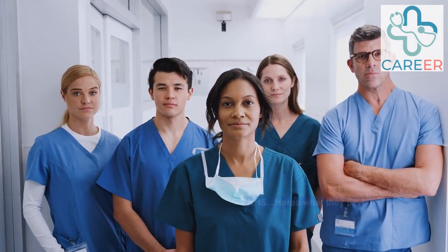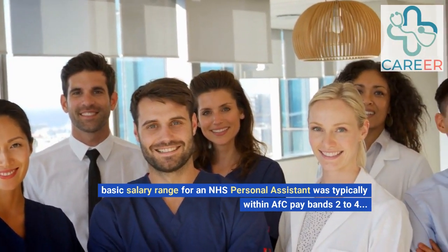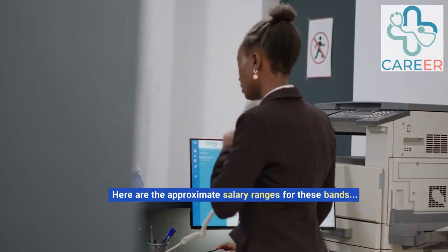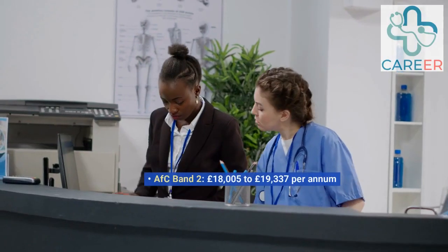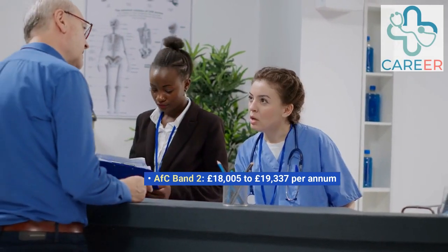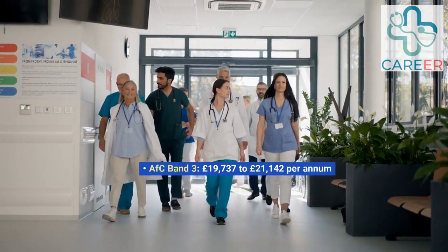Here's what they pay. The basic salary range for an NHS personal assistant was typically within AFC pay bands 2 to 4. Here are the approximate salary ranges for these bands. AFC band 2, £18,005 to £19,337 per annum.